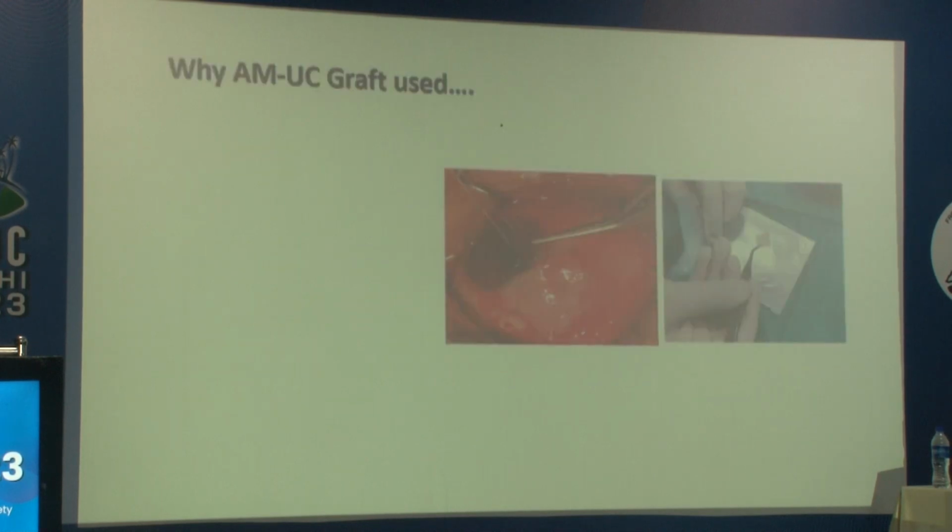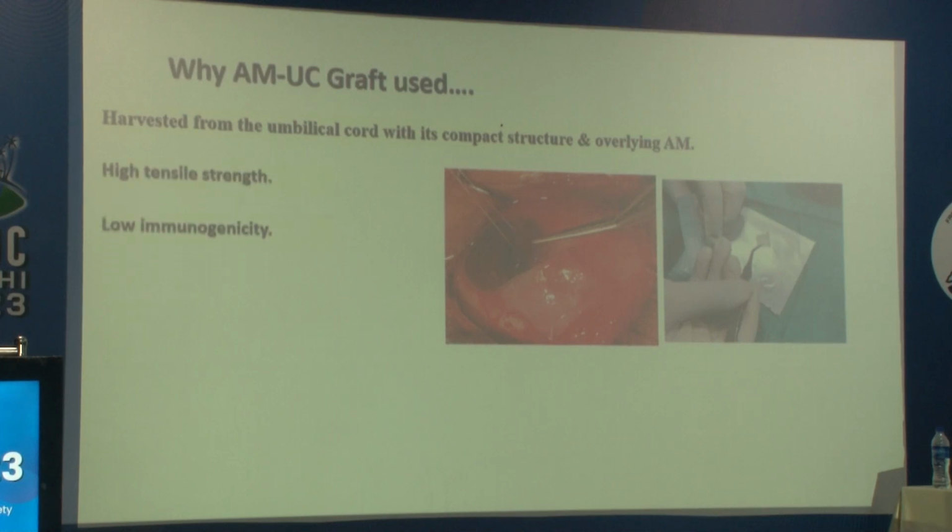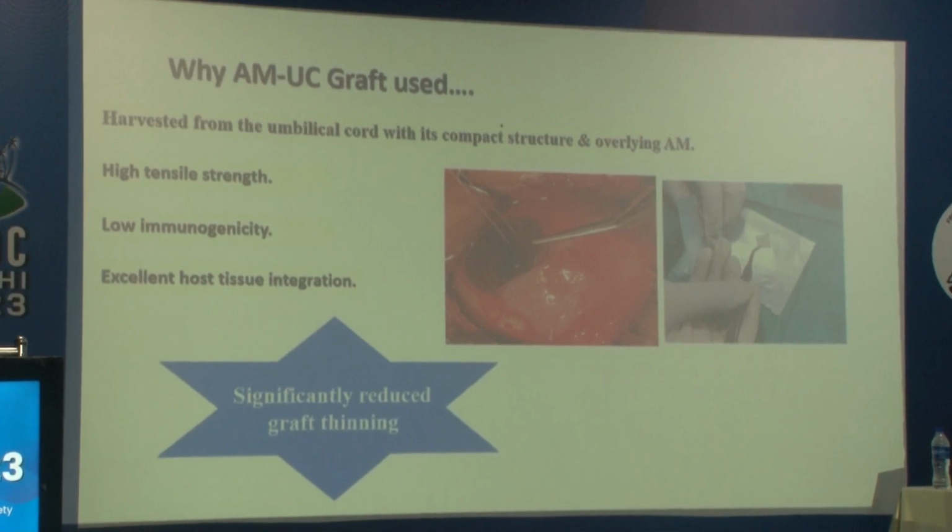So why is the AIOC graft used? It is harvested from the umbilical cord with its compact structure and overlying amniotic membrane, with high tensile strength, low immunogenicity, and excellent host tissue integration, which significantly reduce graft thinning.